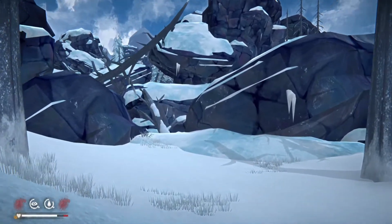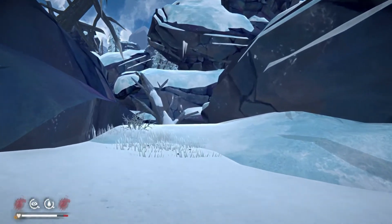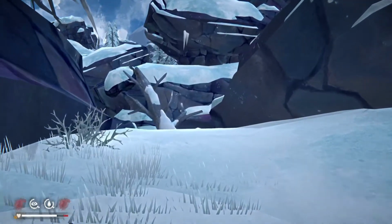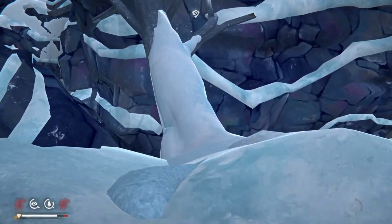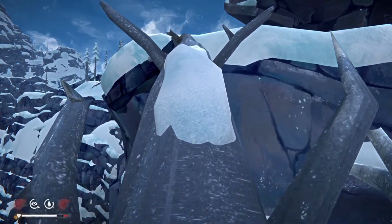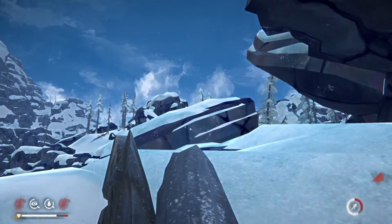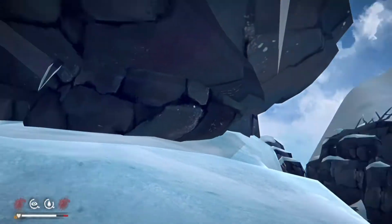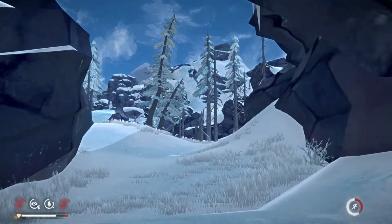Okay, there's the tree bridge. This is pretty much always how I go into Ash Canyon. I don't know why I even acted like I was going to go a different way. Maybe we could spend a little bit of time in Ash Canyon. We don't have to run in and run out. It's got to be something down in the little ravine over there.